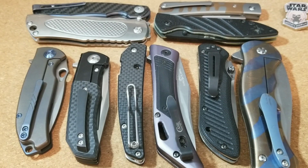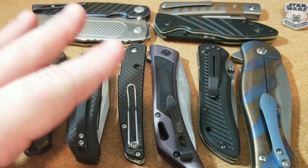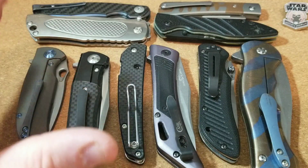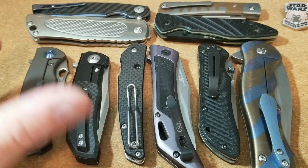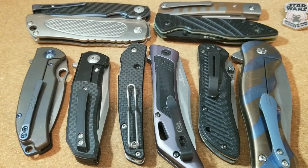Number two, these knives for the most part are all used, so I'm going to try to spend as much time as I can showing any issues, if there are any, with these knives and giving you the details so that you understand what you're getting into when you decide to make a purchase, and maybe better educate you so maybe you decide not to. Want to make sure that what you're getting is something that you're happy with.